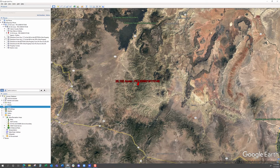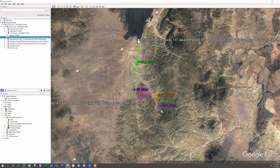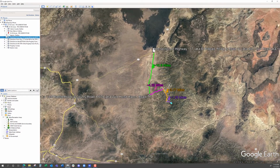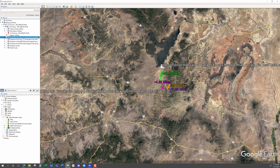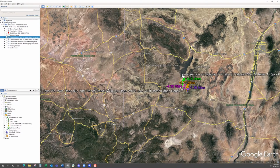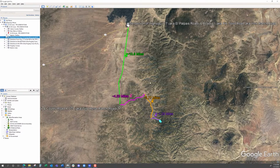First I'm going to show you directions from the northwest. So this is going to be directions from Highway 117 to the northwest to the bottom of the property. That's going to be the north side of the property. So there are those directions right there. I'm trying to fit all these words on this screen for you. It's a lot of words, but you can pull these up on our website. We have photos of all these directions as well.